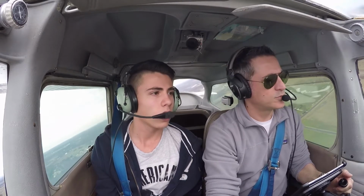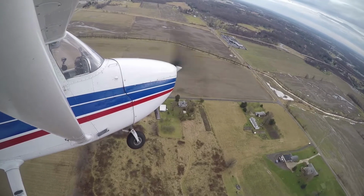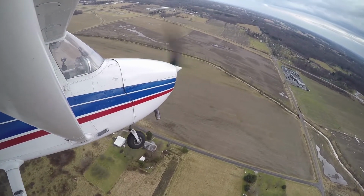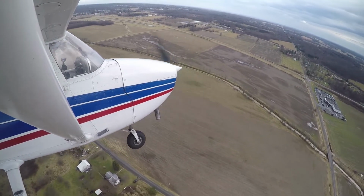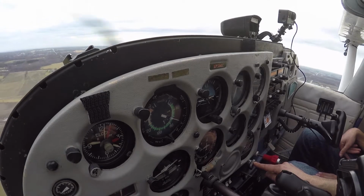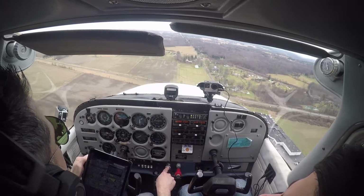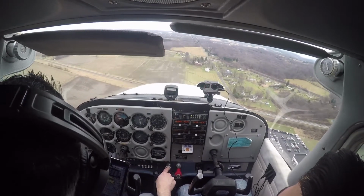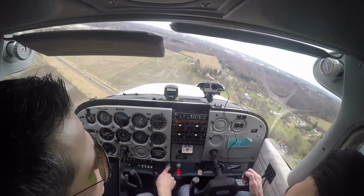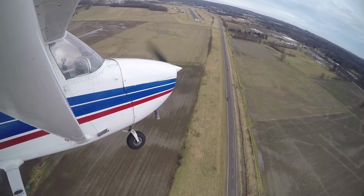Wadsworth traffic 739 Bravo X-ray, turning left base runway 2, Wadsworth. Beach City traffic, Taylor Craft 43754, crosswind 10, Beach City. Want to put another 10 degrees in? Right now, yep, perfect. Wadsworth traffic 739 Bravo X-ray, turning final runway 2, Wadsworth.